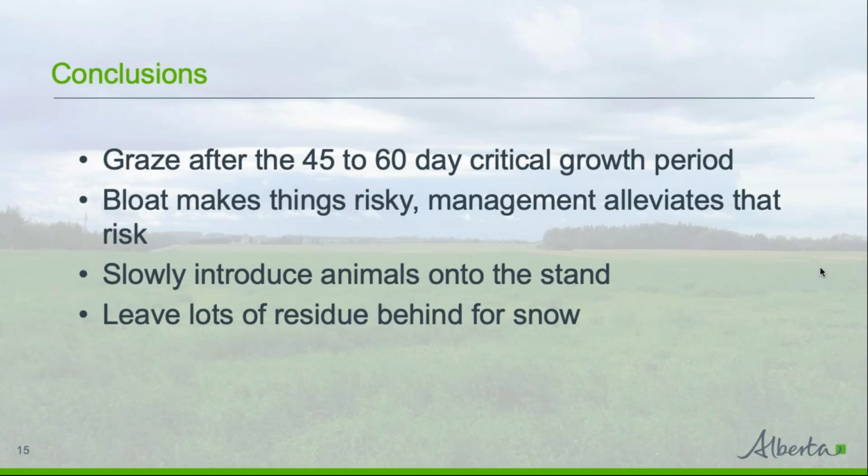So just to sum everything up, it's best to graze this hay stand after that critical growth period, after that September 15th period, especially here. Bloat certainly makes things quite risky, but management, as I talked about before, definitely alleviates that risk. Using that management means making sure you're slowly introducing the animals onto the stand, which will certainly mitigate that bloat risk.